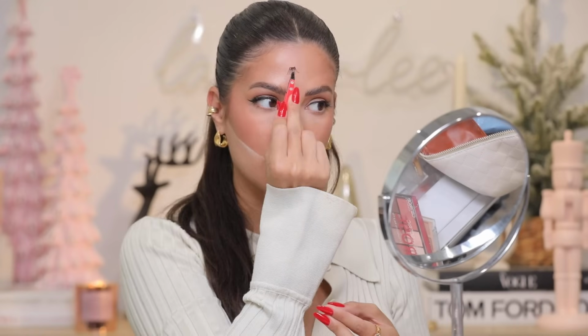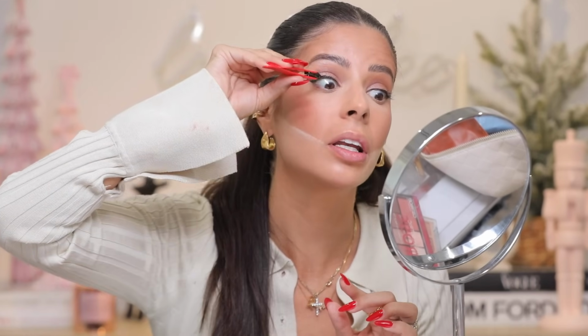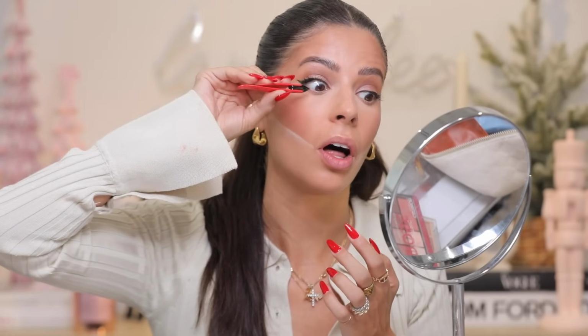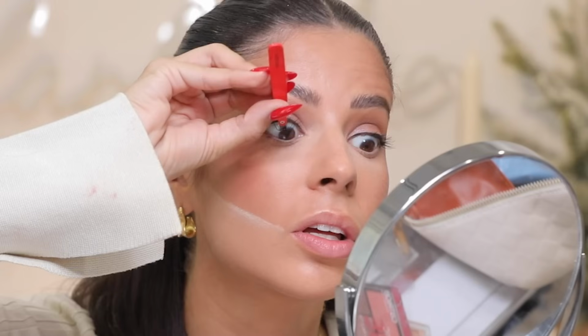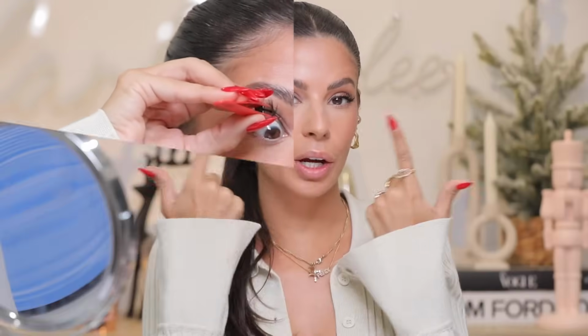So here goes the next one right here. We're gonna line it up right beside the one we already have on. What's crazy is you would think these bad boys would fall off. You really would. You would expect them to go flying off, and they don't. They just stay on. It's like a miracle. We're gonna put our third lash right underneath. And here we have our lashes.